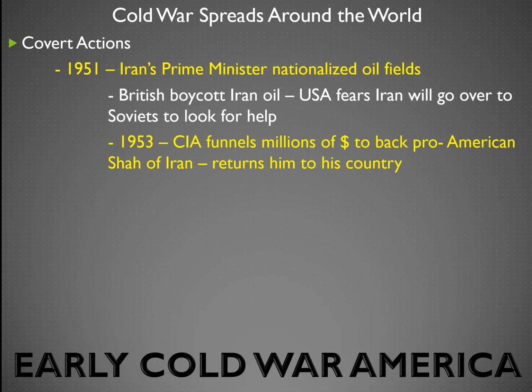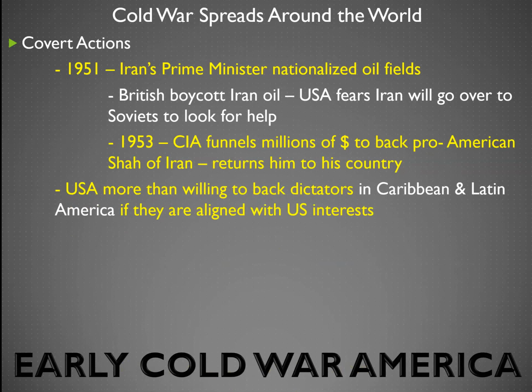In 1953, the CIA funnels millions of dollars to back the pro-American Shah of Iran. The Shah of Iran is then returned from the United States, where he's been in exile, to Iran, set up by the CIA. The Iranian government is kicked out, and he's allowed to serve there again with the financial backing of the CIA. The CIA and the United States are going to back the Shah of Iran even through the 50s and 60s, even though he increasingly spends a lot more money on himself and looks away from the Iranian people, which is going to lead to a backlash in the 1970s.